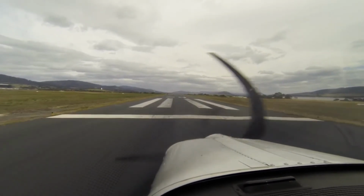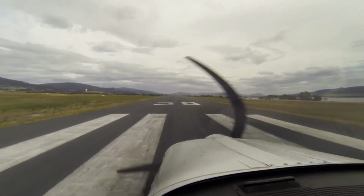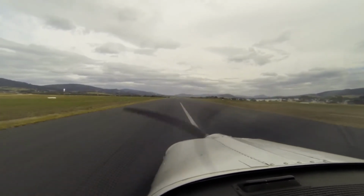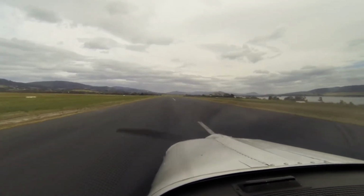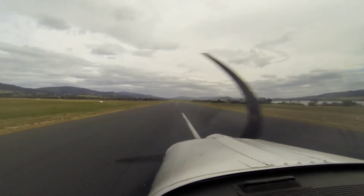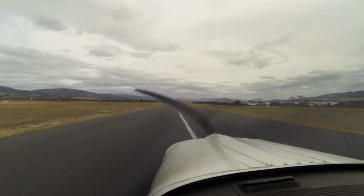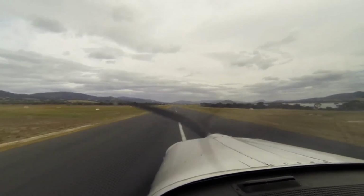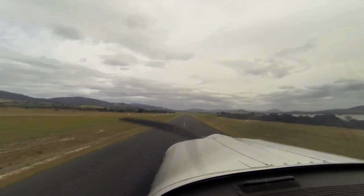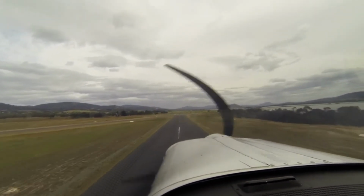Zulu Kilo Hobart. Clear for takeoff, make left circuit. Airspeed's alive, temperatures and pressures are in the green. Tango Sierra Papa 27 Cambridge, report on the ground. 50, 60, runway sighted, 65, 70 knots.